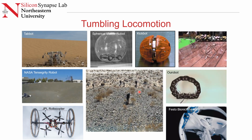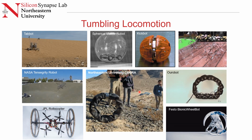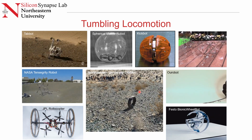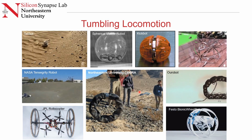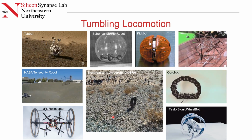At the center here is Northeastern University's COBRA. This is the platform that I will be focusing on. COBRA is one of the few examples that uses dynamic posture manipulation to control its heading angle at high speeds.